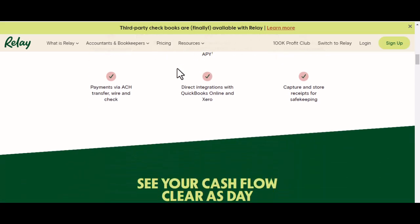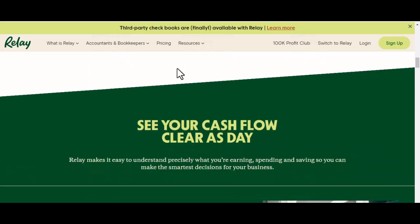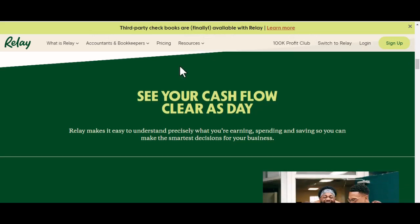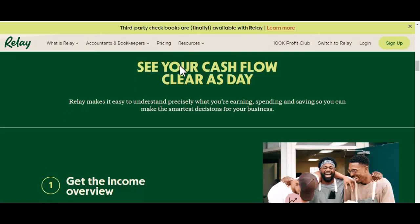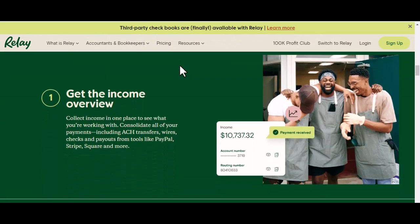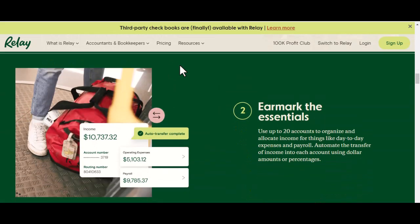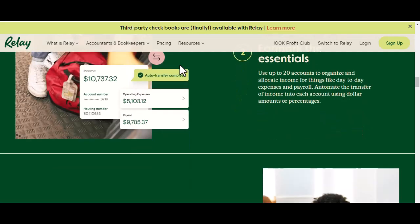Revenue Stream 1: Interest Income. One of the primary ways Relay Bank makes money is through interest income. Just like traditional banks, Relay Bank offers savings and checking accounts. When you deposit money into these accounts, the bank uses it to lend to other customers or invest in various financial instruments. The interest earned on these loans and investments is the bank's profit.